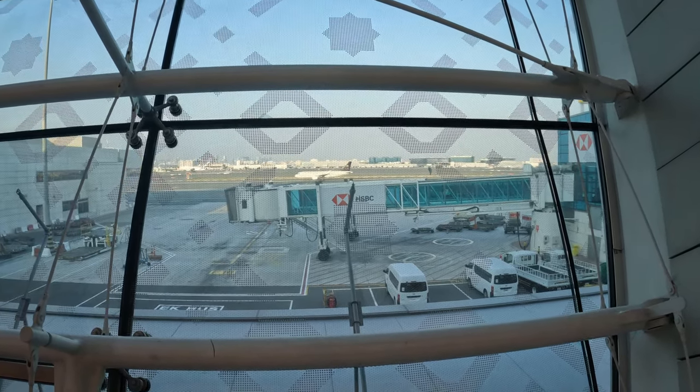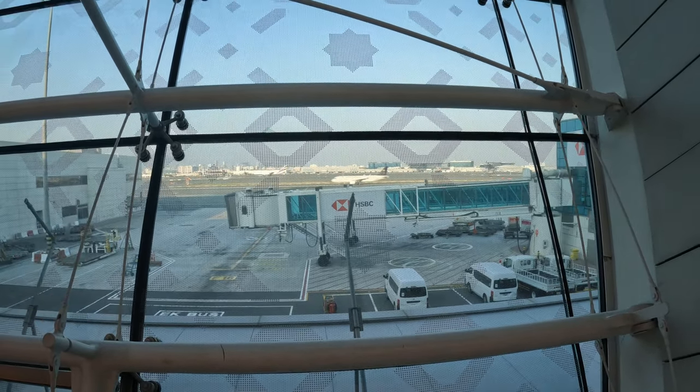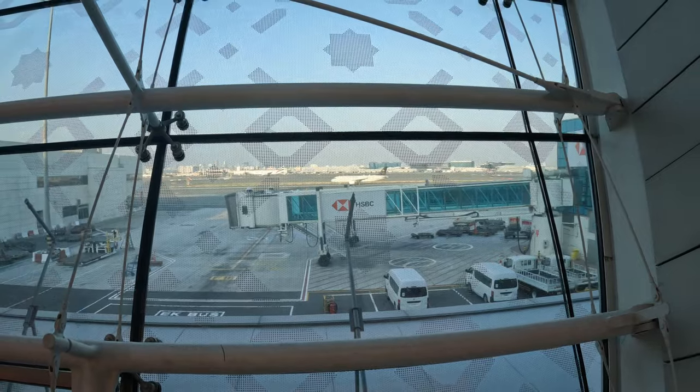So here are some ratings for FlyDubai: service 0 out of 5, cleanliness was 4 out of 5, the bathrooms were pretty good, the food was 5 out of 5, and the overall flight 2 out of 5.